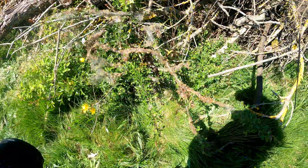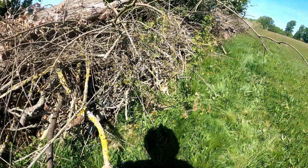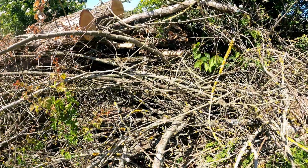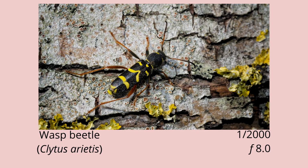Yeah, these are the ones with the bushes. They're also infested with some larvae. I don't know if they're butterfly or some other wasp larvae. There's one crawling up there. Maybe I can... Yeah, I got it.